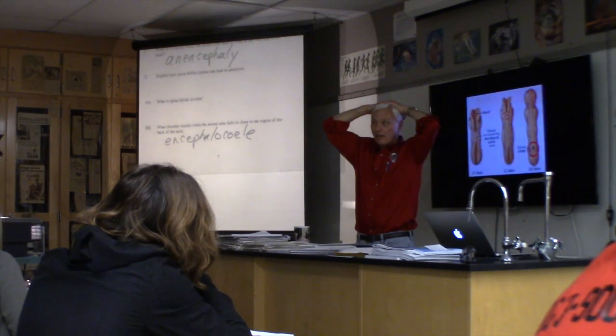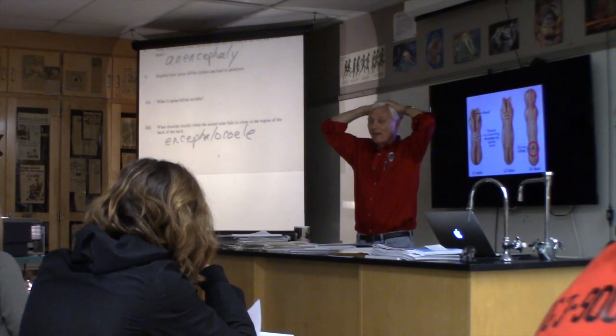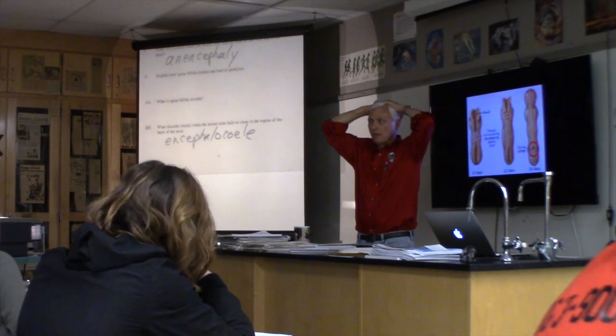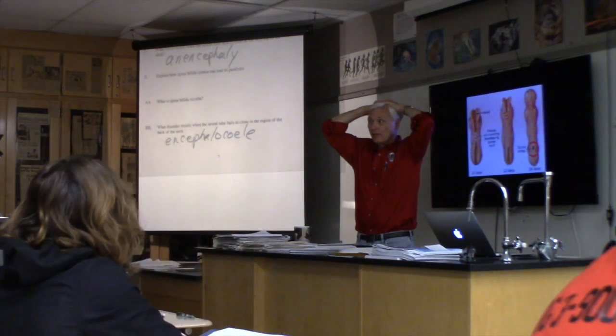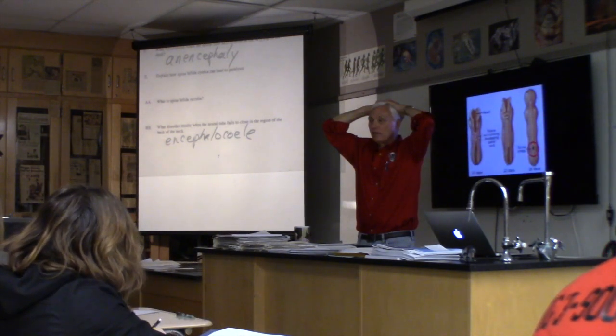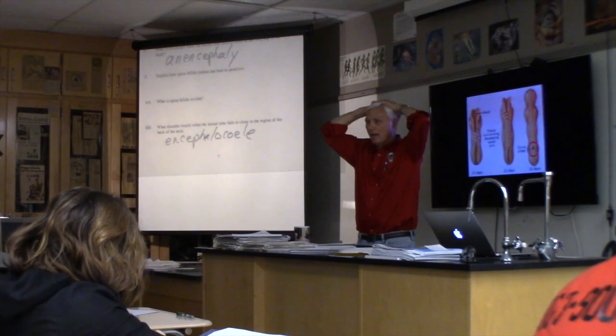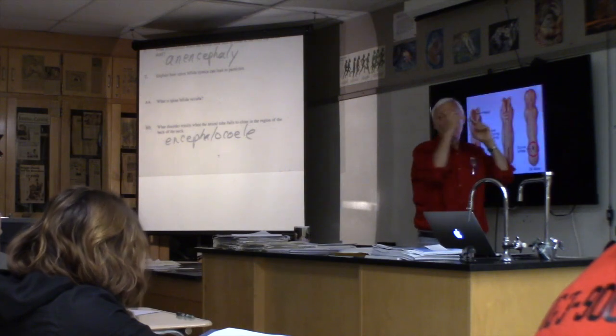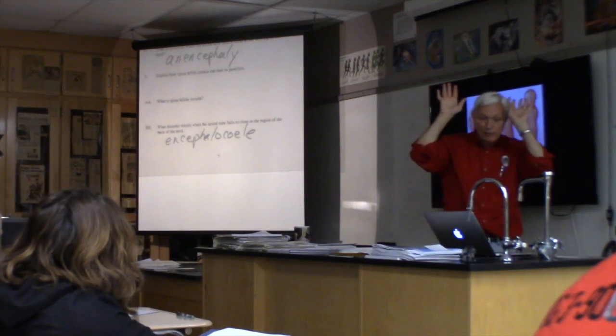Anterior, like distal spine. Yeah, it can mean anterior. An or a on the front of a word can also mean not. So anencephaly, literally not head. Well, what happens is the top of the skull is totally open, and during the pregnancy the brain doesn't develop.